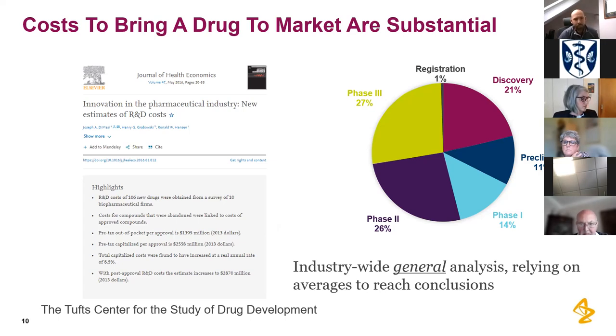But I'd advocate that the capitalized costs are around $2.6 billion, not trillion. And this will happen over around 8 years, approximately. And generally, the pipeline efficiencies are around 12%. So it's very challenging to get a product to market, a biologic product to market. The pie chart to the right, I generated to illustrate where the costs are incurred. The important thing to recognize with this analysis is that it's fairly general, based on a number of biopharmaceutical companies and what has happened over time. So obviously this isn't representative of every single product which comes to market, but it's still quite useful. And it does tell a story of substantial costs to bring a drug to market.